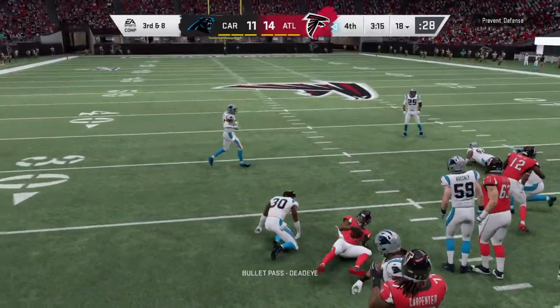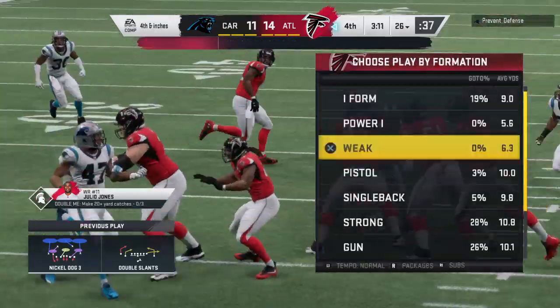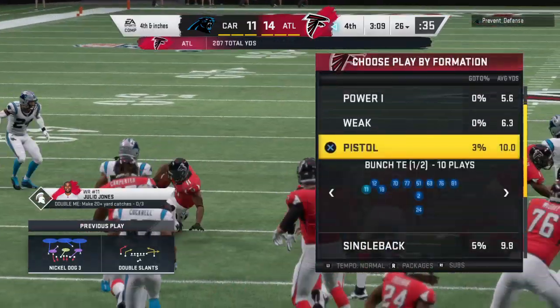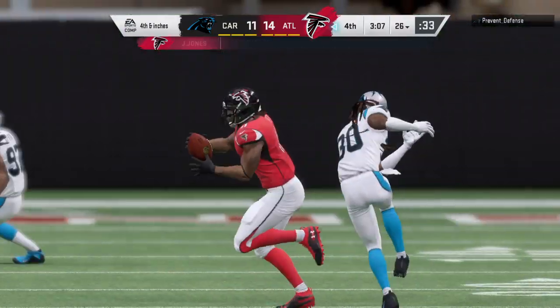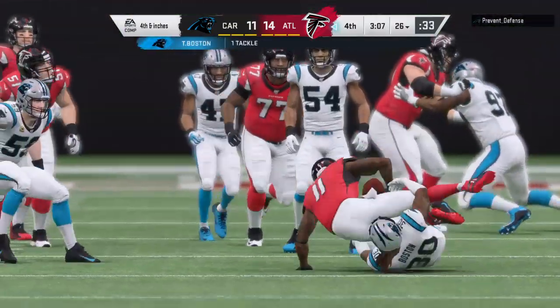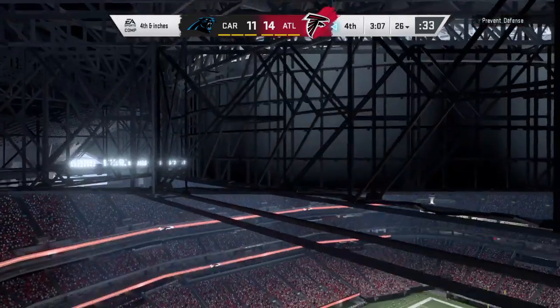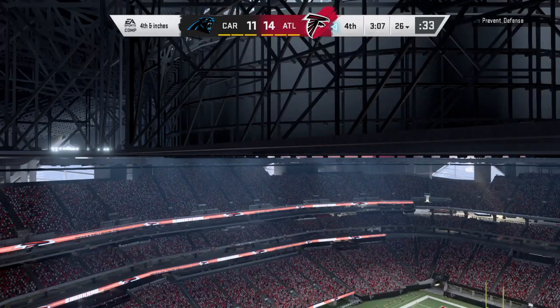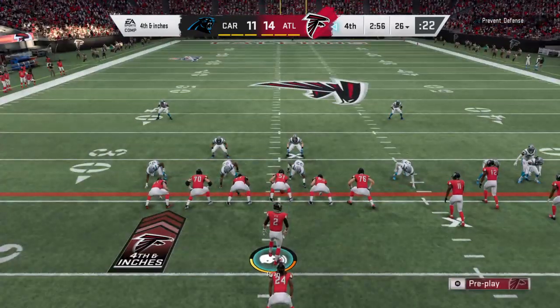The left side completion to Jones. And he's just going to be short here. Oh, barely, no, that ain't maybe by a half a foot. It'll be 4th and inches. The offense here not budging. They're going to fight for it on 4th and inches.